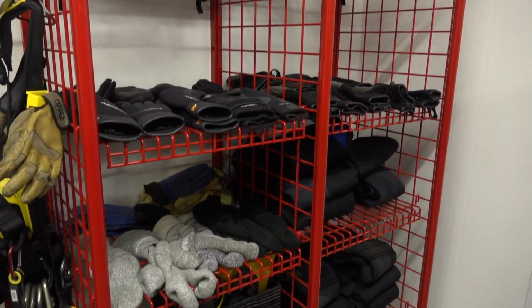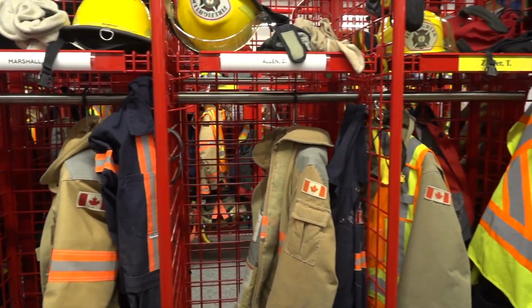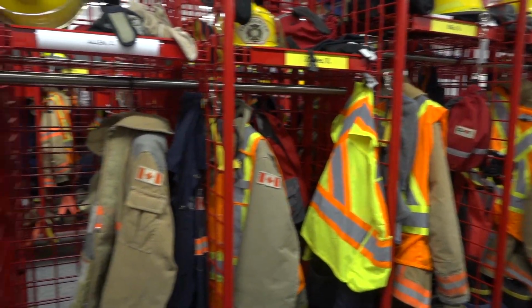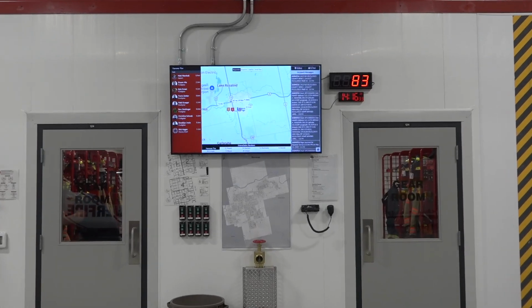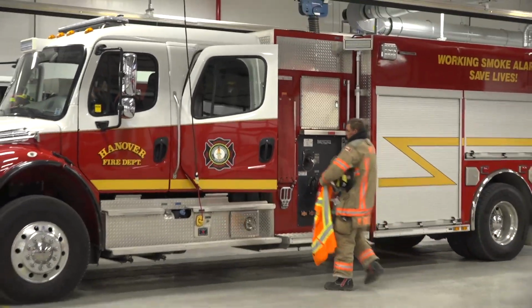The idea behind this room is that it is on the outer wall, so as we get a call, our firefighters park on the outside of the building and come directly into the gear room. They get their gear on, and then they move outside of the room. They check the TV that's on the wall to see what additional call information there is. There's a radio head there as well. They get into the correct apparatus and respond.